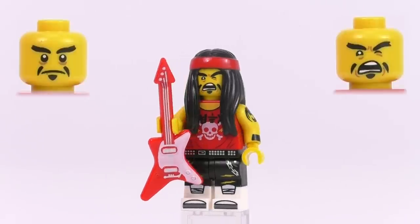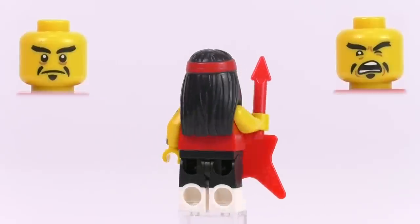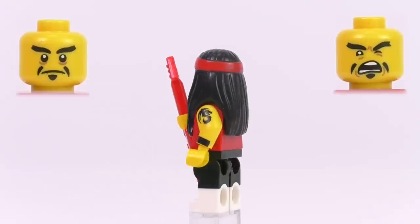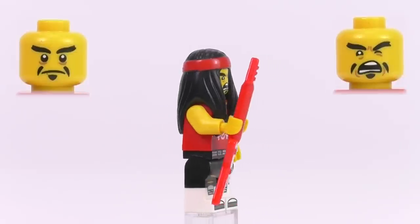The long hair piece used for the character is totally appropriate, especially with that red headband that goes around and matches up with the tank top. This guy is awesome. The tattoos on the side of his arms, everything is just looking really cool for this guy. And I think it's about time we started a rock band out of minifigs. We're starting to get some really cool characters.